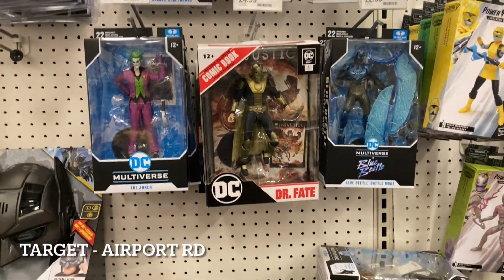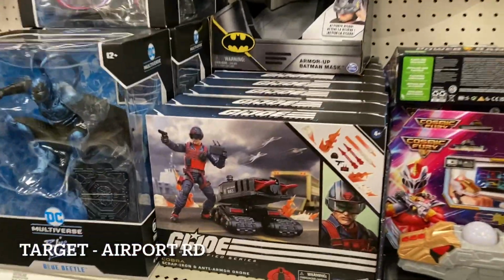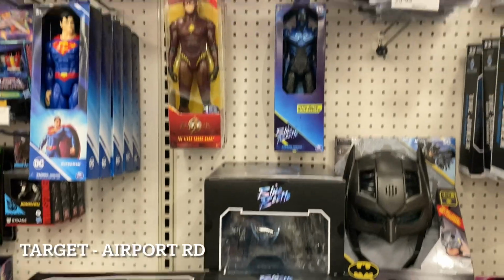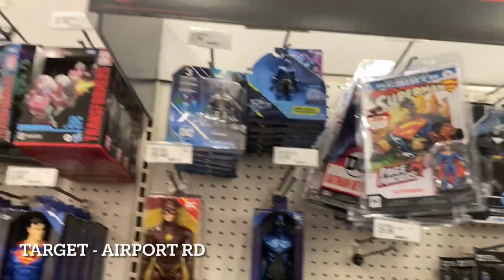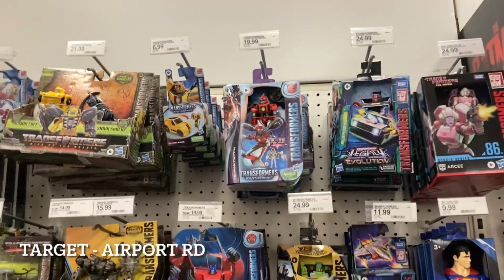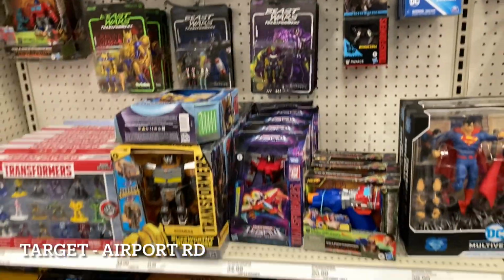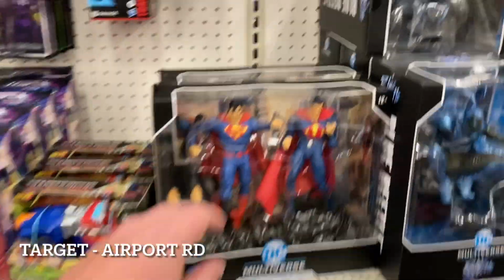McFarlane land, DC Multiverse stuff. We have more G.I. Joe down here with Scrap Iron and the Anti-Armor Drone. Blue Beetle, little page punchers. Down this way, of course, we have Transformers territory and land here on the shelf on this side. Let's see what's back behind. Actually, these are both the same thing. Yeah, so there's that 2-pack.